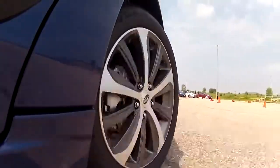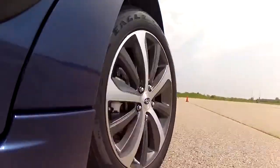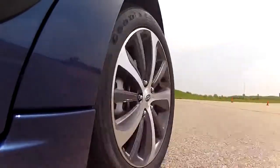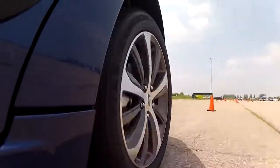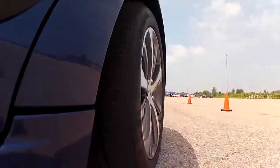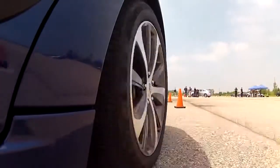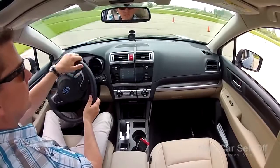Now, for those of you who like to row your own gears, there is a manual transmission available, but it's only available with the 2.5-liter 4-cylinder engine, not with the 6-cylinder engine, but that's okay. It's not a big market in Canada with manual transmissions, but for people who do like to do their own shifting, the good news is, yes, you can get a Legacy with a manual. Subaru made a special effort to get it for our Canadian market.